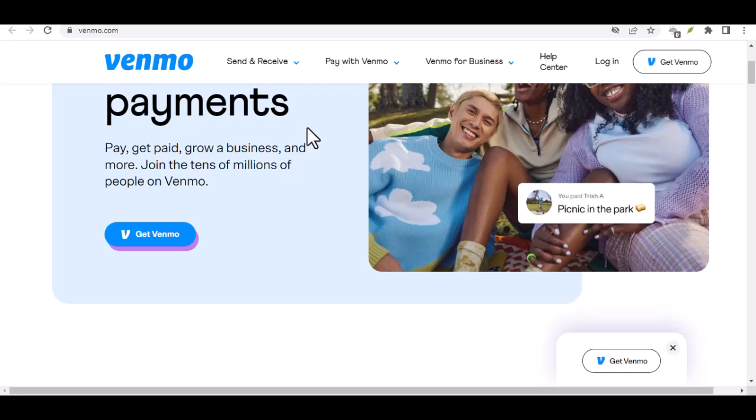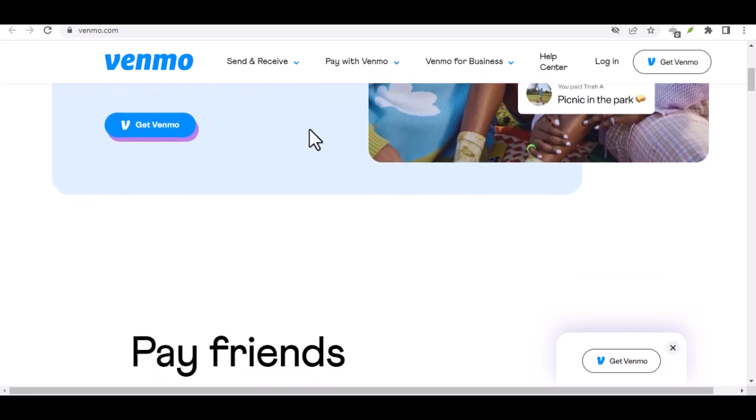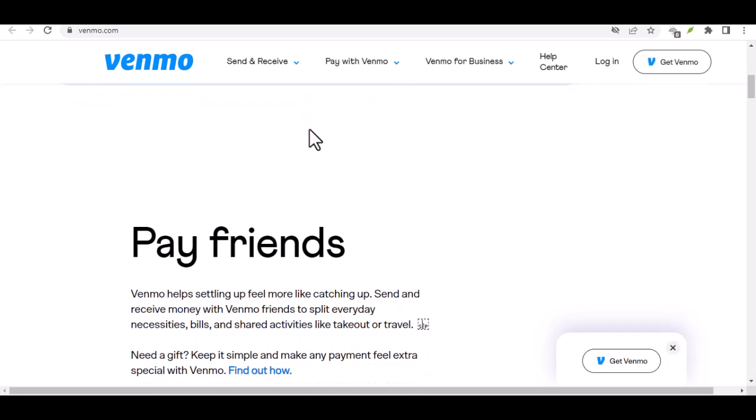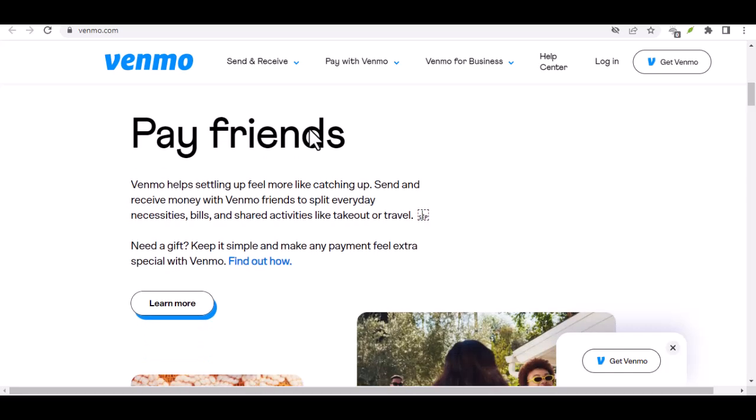Let's face it, bills don't care if your money is chilling in a digital wallet. Rent, groceries, that online shopping spree you forgot about, they all demand real, cold hard cash, or at least a transfer to your bank. So, the question remains, can you be your own financial hero and transfer money from Venmo to your bank account? The suspenseful answer is yes.